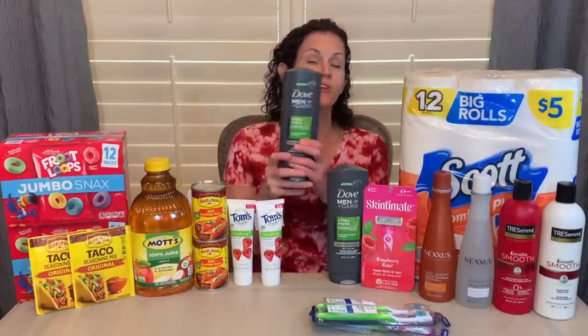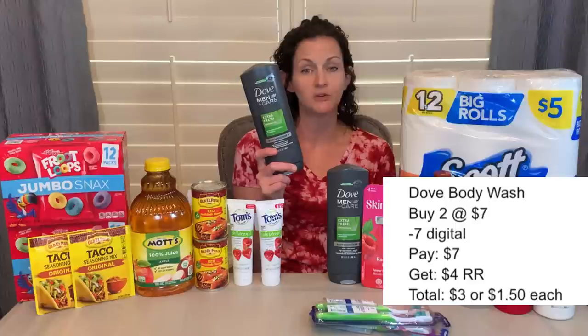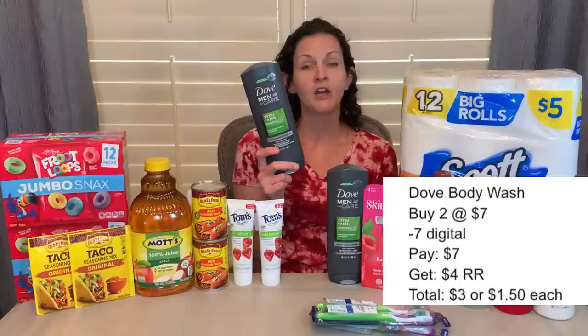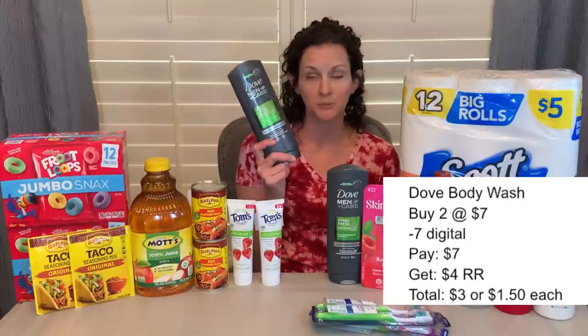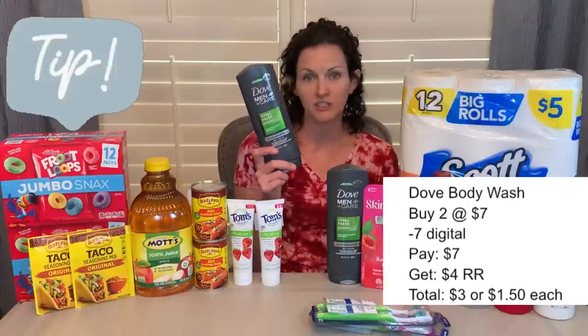So if you like the Dove body wash, you can grab the men's or the women's. They are $7. So buy two of them for $14. Clip the $7 digital coupon. You'll pay $7 and then get a $4 register reward back, making your final cost $3 for both or $1.50 each. Now, can you use Walgreens cash to pay? Absolutely, I did. You're still going to get your register reward.